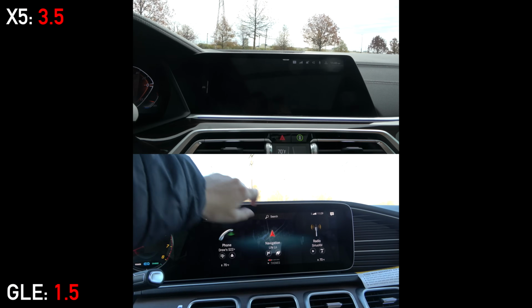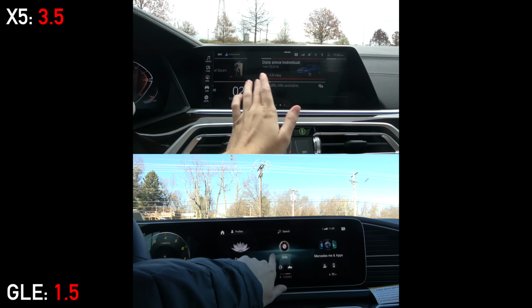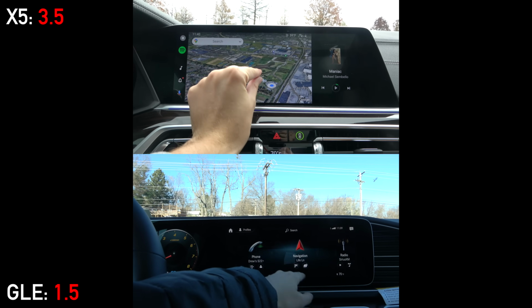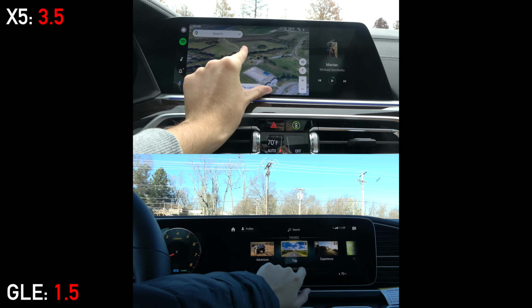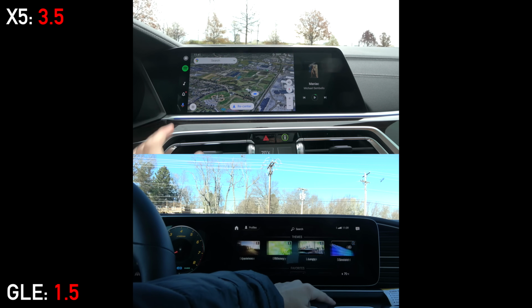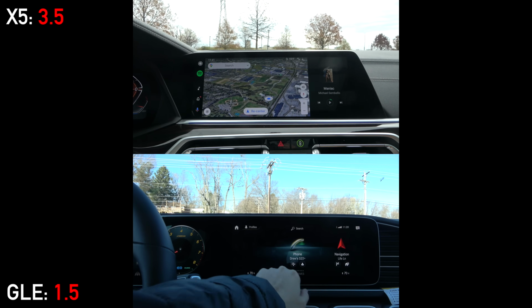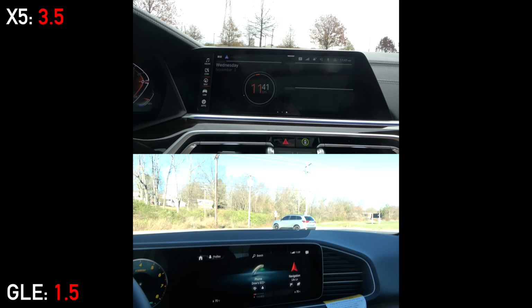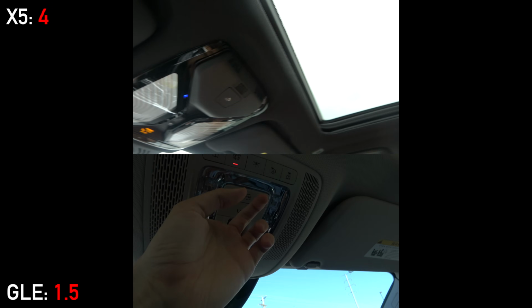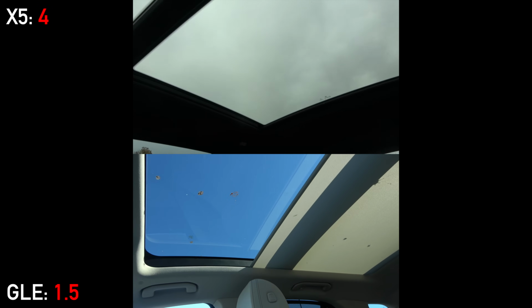But focusing in on the infotainment systems themselves, we have a 12.3-inch display in both the Benz and the Beamer. Both have great graphics, speedy performance, and built-in navigation. Both also have Apple CarPlay and Android Auto, but wireless support hasn't been added to the GLE yet. Finally, the last things to mention up front are the auto-dimming mirrors and large panoramic sunroofs.